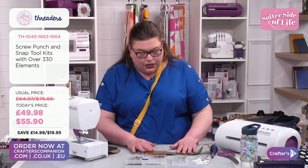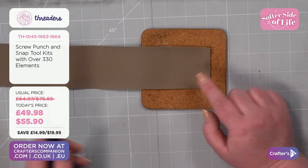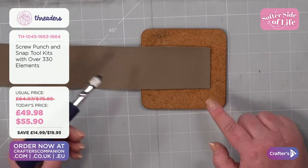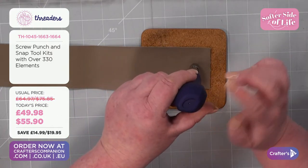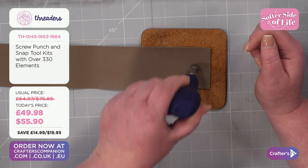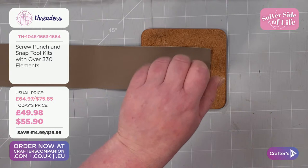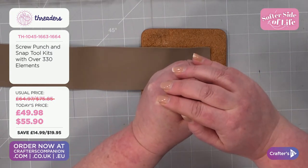Yeah. So what I'm going to do is put my piece on there, and I'm going to judge now. If you're making something, you're going to measure where you want to put your mark. So I'm going to pop this on here. Now, the key thing is to keep it vertical. You don't want to be going on an angle. You want to keep it vertical, and then all you do is just push down. You can use two hands if you have trouble pushing down.